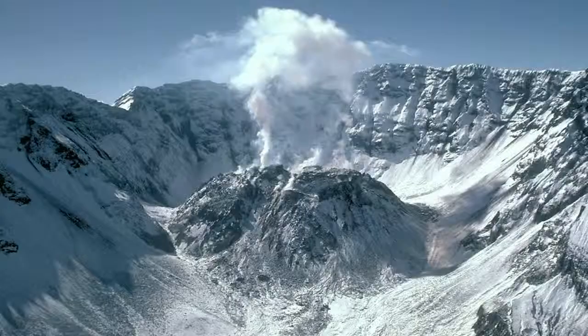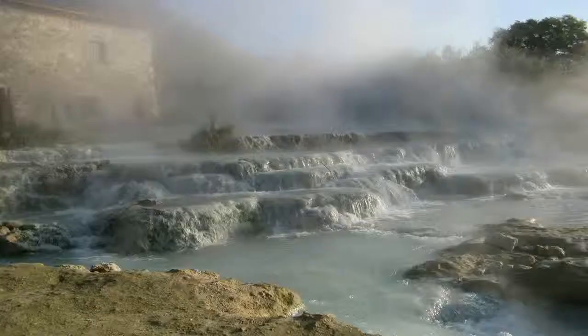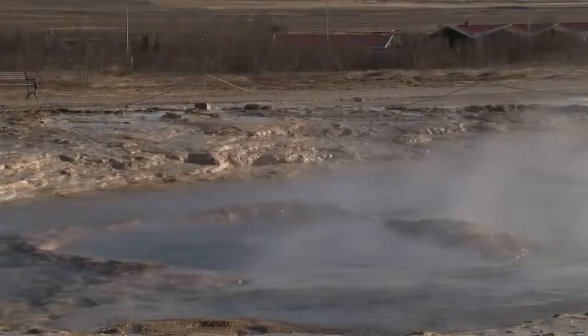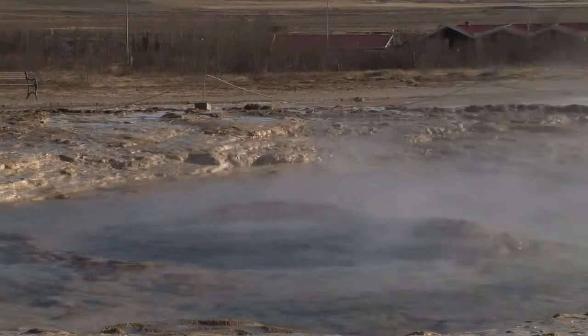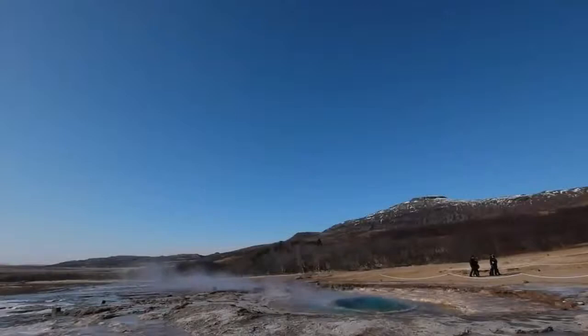Actually, Lauren, Sulfolobus can be found almost anywhere there's volcanic activity, like Yellowstone National Park, Mount St. Helens, Iceland, Italy, and Russia. Here you can see one of the terrestrial volcanic hot springs where Sulfolobus tokodaii lives. Wow, that definitely looks like an extreme habitat.